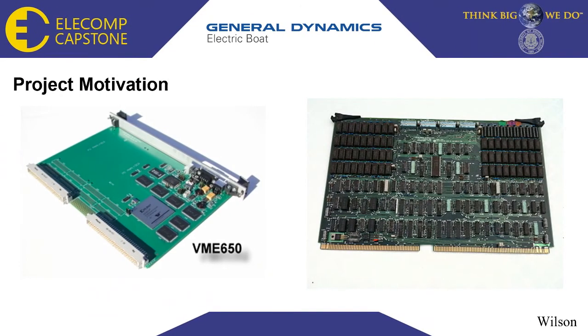The motivation behind our team's project. The truth is our project has evolved significantly since the beginning of the semester. While the initial motivation behind this project was to investigate potential commercial off-the-shelf technologies with which the antiquated VERSAmodule Eurocard bus module, which you can see on the screen now, could be replaced, we are now investigating the viability of an off-the-shelf design of an embedded system.